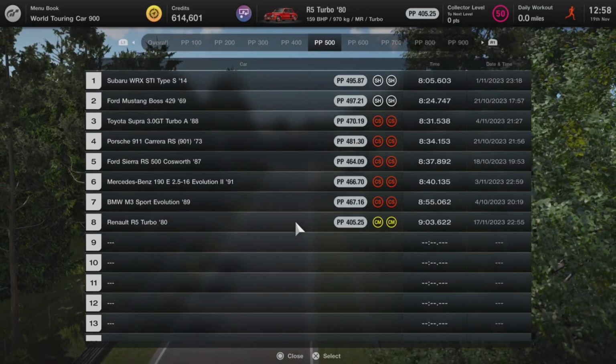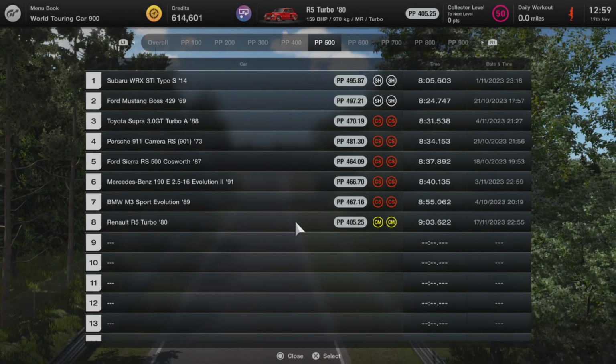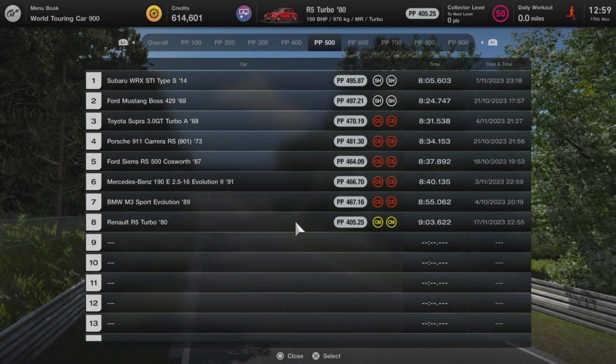Except if you're an in-car or a VR kind of person, the interior's a little bit over the top. The red, it's a lot of red. But other than that, it's beautiful.